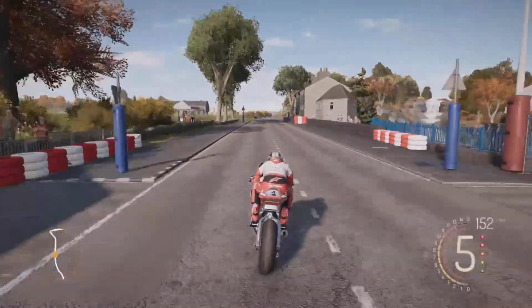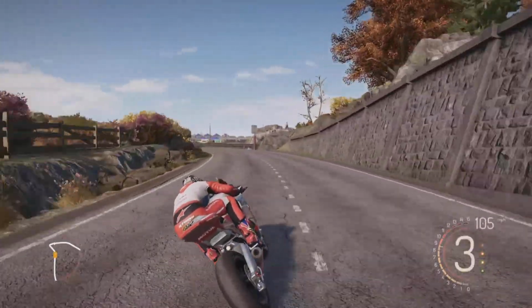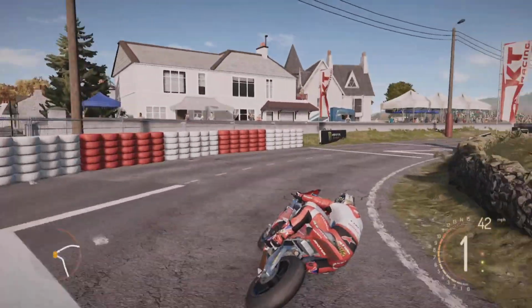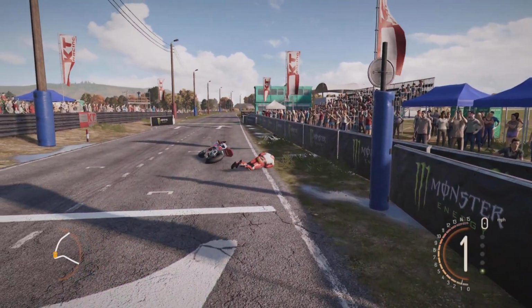It must be terrifying to stand there and watch anything like this, like a bike going past at 160 miles an hour. Again, on the brakes here because I did crop that a couple of times before doing my fastest lap. I think I lose it here. The bike just got a bit squirrely and got away from me and ended up crashing.